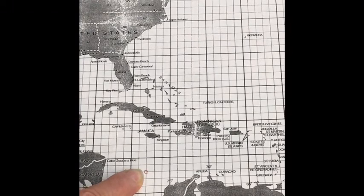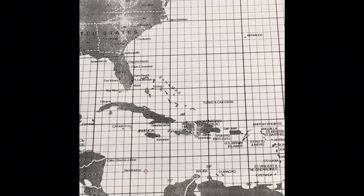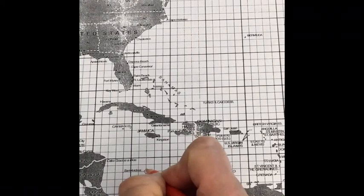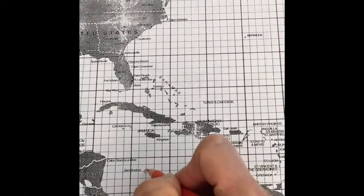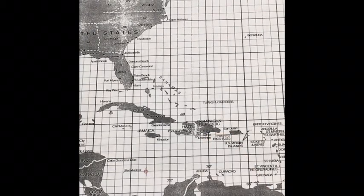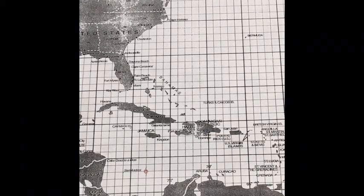We're going to draw a circle because the symbol for storms, once they've reached tropical storm, is a circle, and if it's a tropical storm, the circle's hollow, and if it's a hurricane, the circle is colored in. It's a tropical storm at this point, so we're going to darken it a little bit, put little tails, and then we have tropical storm Sandy making an appearance on the map.